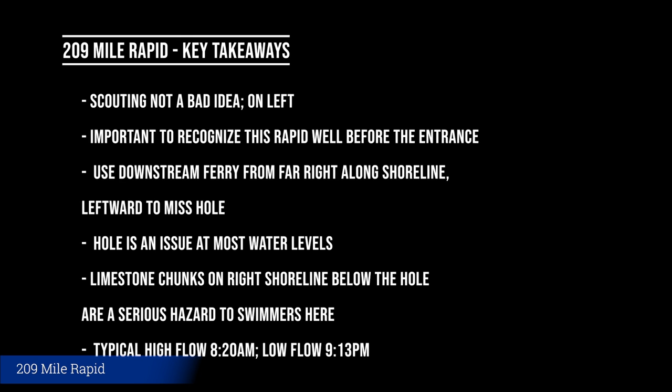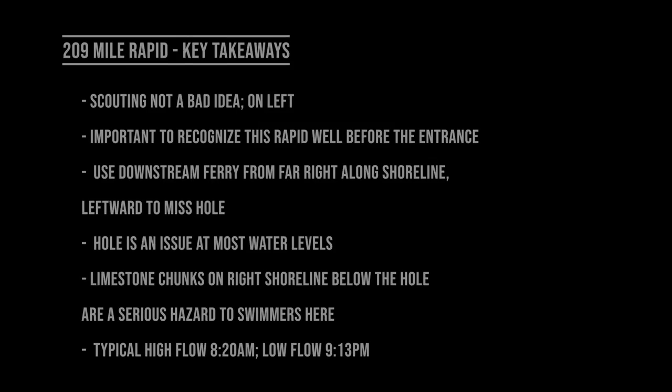Overall, missing that hole and avoiding the flip is not a very difficult move, assuming rowers all know what's up and can confidently use their downstream ferry.